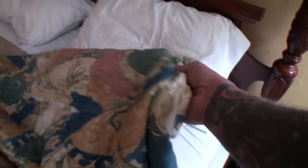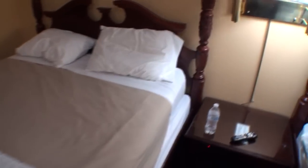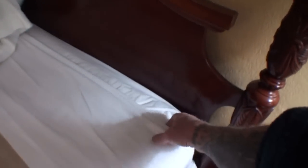Very nice, very warm, and I'm going to let you know this is all I used last night, that bedspread. If I was in the corporate hotel, I would have had to use all the covers. The bed itself was made very, very nicely. Nice clean sheets, nice clean pillowcases. The pillow itself was very comfortable. I liked the pillow, and I slept pretty much all night long, which is very hard for me to do, because I hate hotels and motels. I hate them. So we're going to go ahead and pull the covers back. I want to show you.